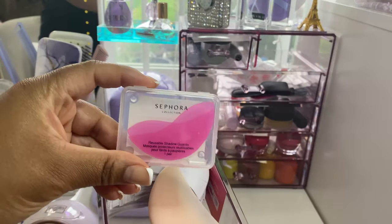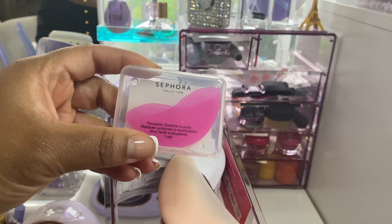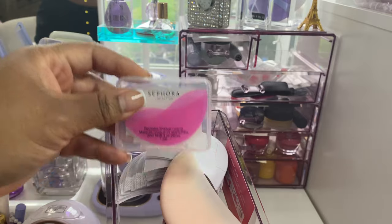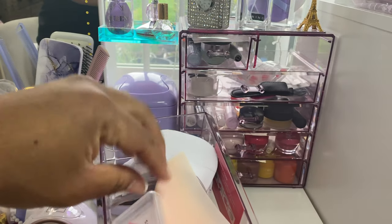Also from Sephora, these are the reusable shadow guards, and you basically place them underneath your eyes. They do the exact same thing these other ones do, but they just kind of stick to the surface of your face. You can wash it off and reuse them.